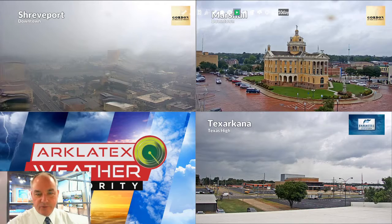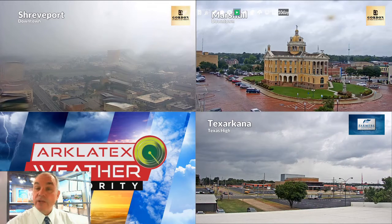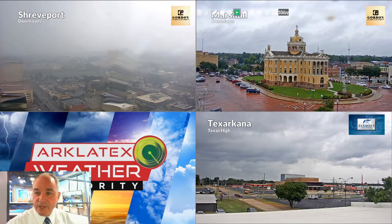A bit of a soggy start this Friday afternoon. As you can see from the Arklatex weather cameras, lots of clouds, pretty good round of rain moving through downtown Shreveport right now, and we will continue to see the areas of rain basically move from south to north, and that rain likely will decrease as we go through the evening and nighttime hours tonight.